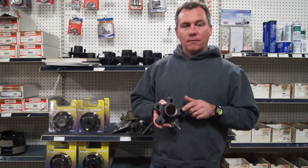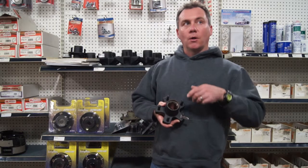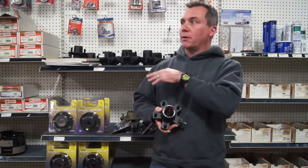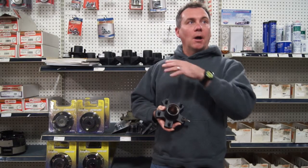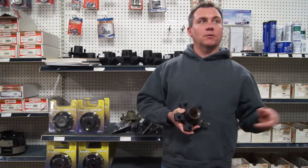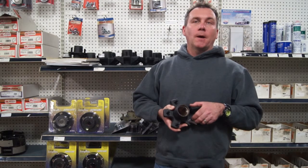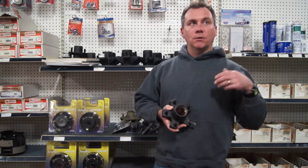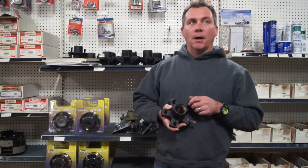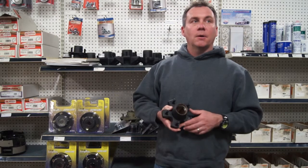5 on 4.5 pattern. All your travel trailers, all of your cargo trailers, all the enclosed trailers that we sell, or if somebody's coming in here with an enclosed trailer, they're looking for a hub, or if they're looking for a tire and wheel assembly, that 5 on 4.5 pattern is what you're going to be looking for. The performance trailers that we sell, and a lot of Texas-made utility trailers and utility trailers that are made down in Missouri, for whatever reason, they've chosen to use a 5 on 5 pattern.